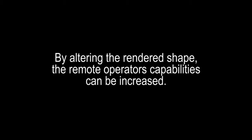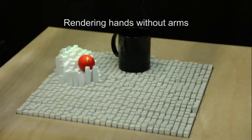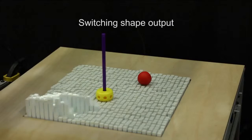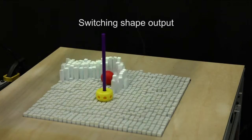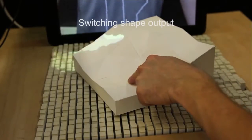By altering the rendered shape, the remote operator's capabilities can be increased. To avoid obstacles in cluttered spaces, hands can be rendered without arms. Or shape output can be switched on and off to move around objects. Pointing on top of objects is also enabled by this feature.